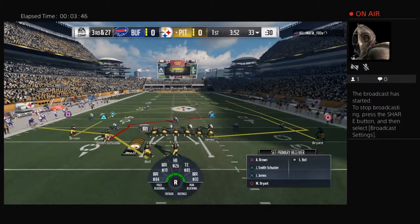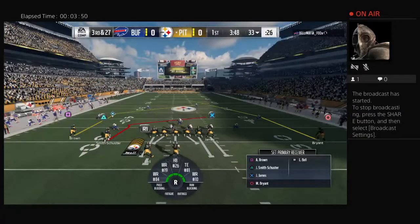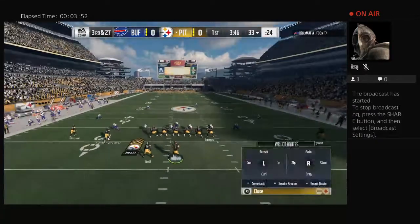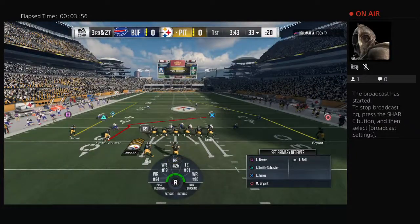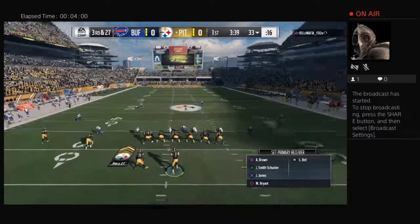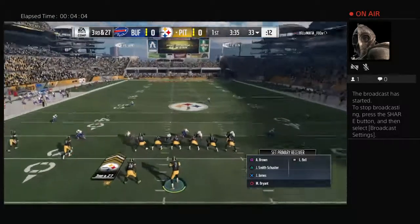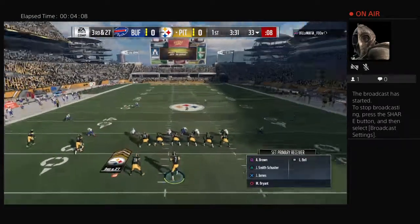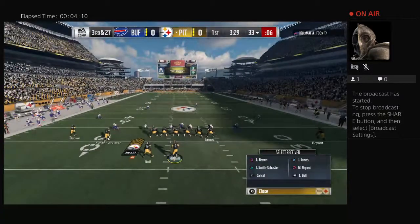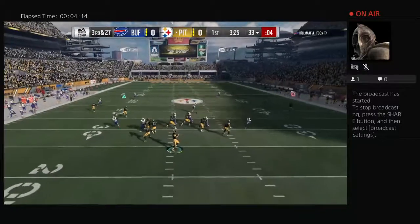All right, here we go, here we go, here we go. Heat these two. Hey, he's scratching. He's checking. Two. Double up. Left. Time running out here on the play clock.